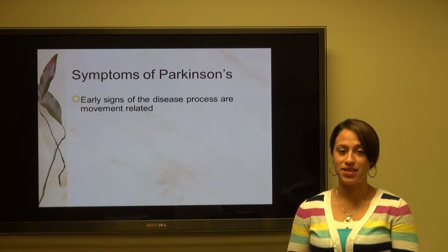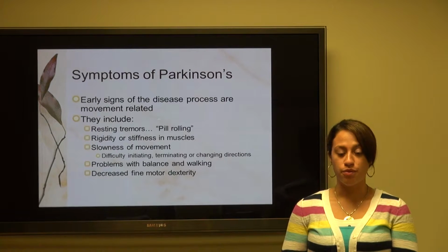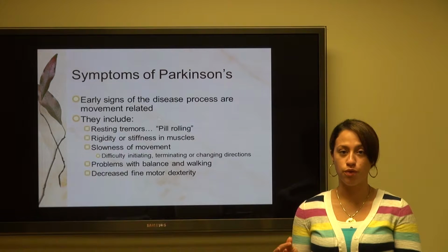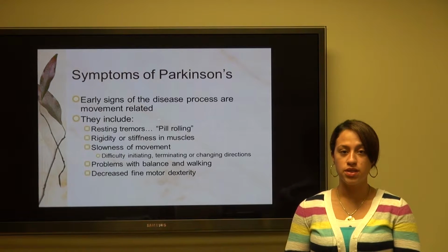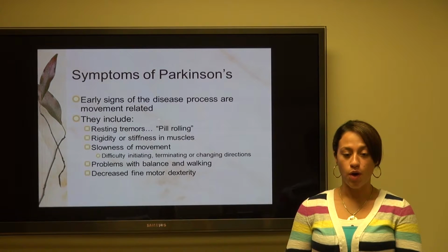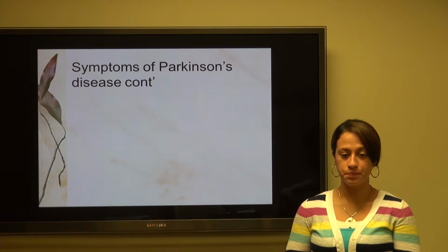So what are some of the symptoms? Early signs of the disease process are movement related. So they typically include resting tremors that look kind of like pill rolling, like someone's rolling a pill between their fingers, rigidity or stiffness within the muscles, slowness of movement, so difficulty initiating, terminating movement, or changing directions. People also have difficulties with balance and walking, and also a loss or decrease in fine motor dexterity.